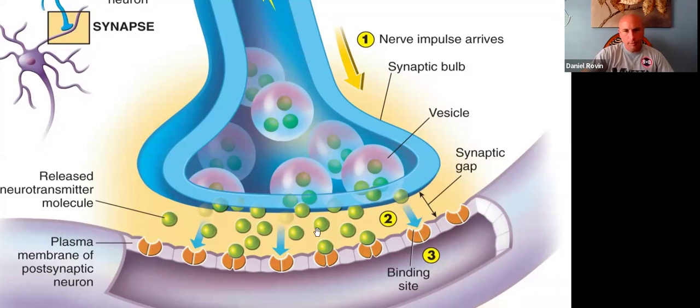These are the neurotransmitter molecules. They're diffusing into the fluids between the synaptic bulb and the receiving neuron. These little orange things right here are called receptors. Receptors, for all intents and purposes, are locks. Neurotransmitters are keys. If the key fits the lock, it will have an effect on the receiving cell. If the key doesn't fit the lock, that key will not bind to that receptor.